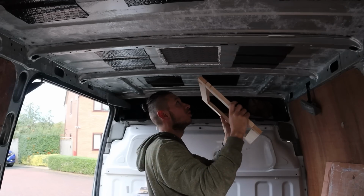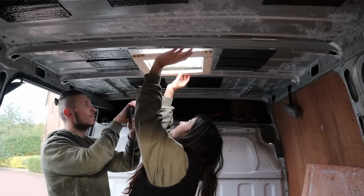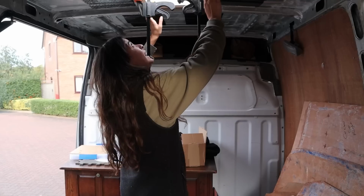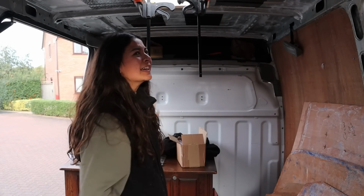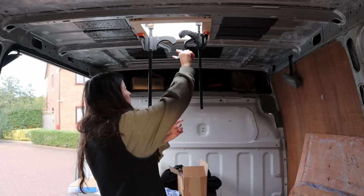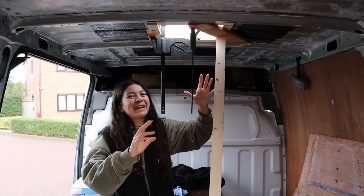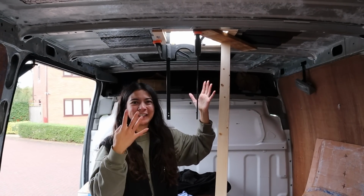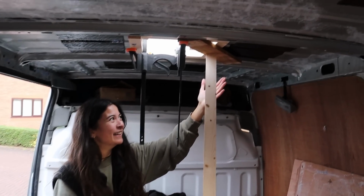Do you want to push this up? I'll get the clamps and clamp them in place. Yeah, let's do that. It's actually perfectly in position. Good eye. Baby clamp. So it's a bit of a botched job because we have 2.5 clamps and we need 4, but this'll do. This is a good little trick, isn't it? That's what you do when you haven't got clamps.